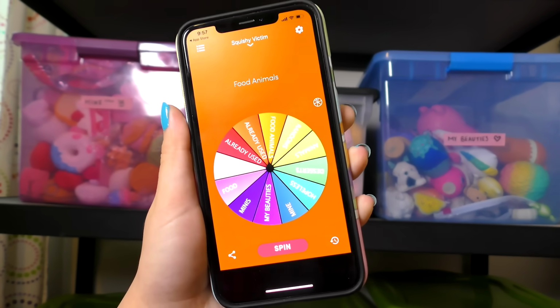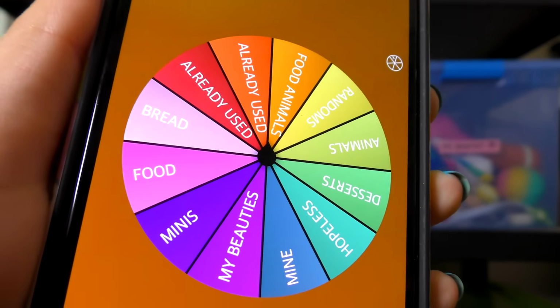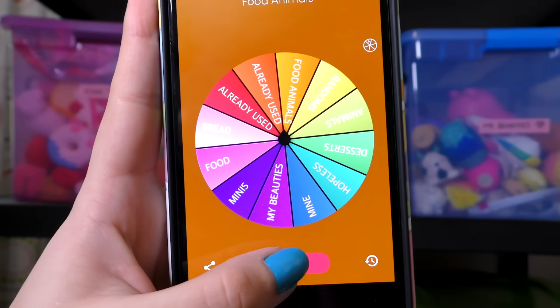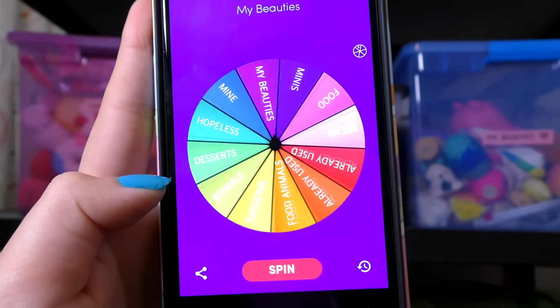Ow. So I'm going to be using this app to help me out. I've entered in the name of each bin on the wheel. Wait, already used was already used. That's because there's 2 of those bins. I'm going to spin the wheel and see which one we get. That's so pretty.